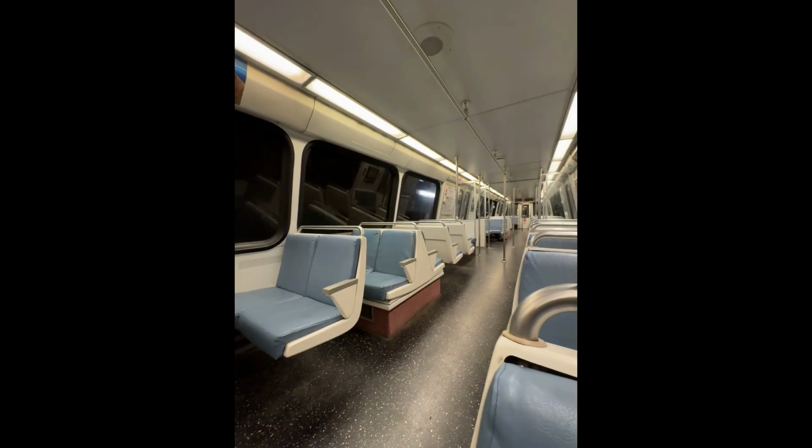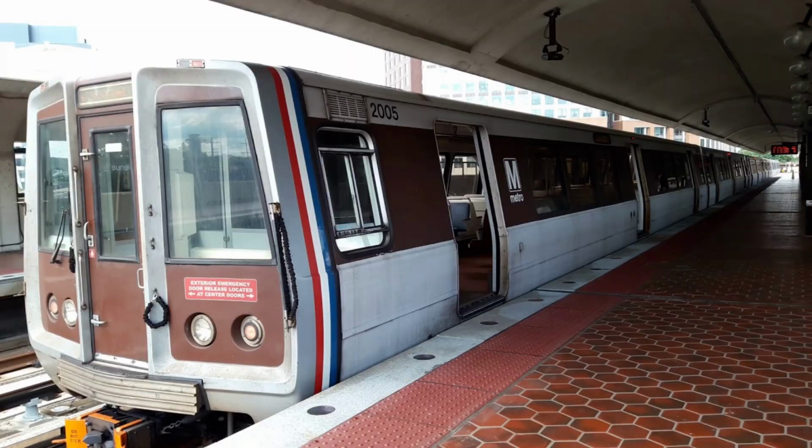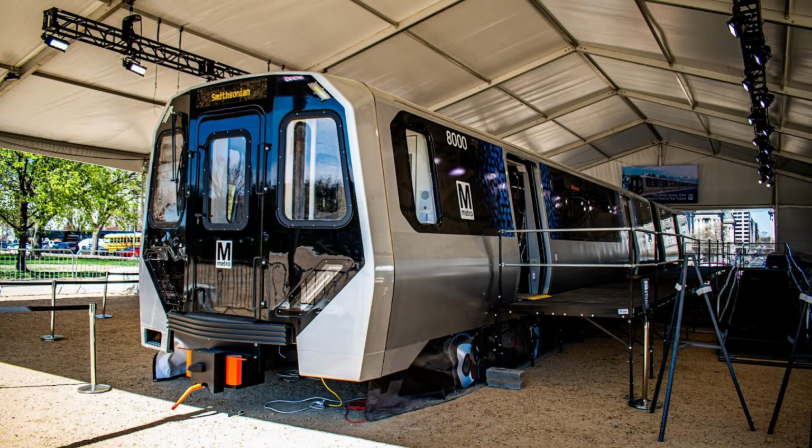Up until recently, WMATA operated 4 types of cars, but a few weeks before my visit, the 2000 series was dropped from the lineup to make way for the incoming Hitachi 8000 series cars. The 3000 series is currently the oldest fleet on the DC Metro as of editing.